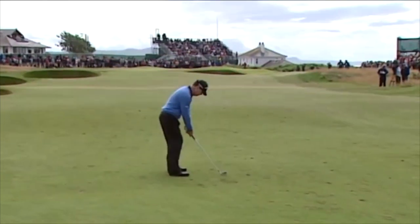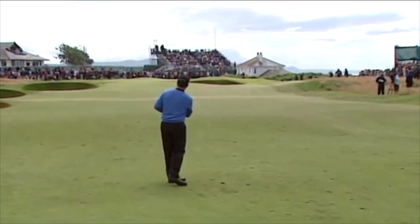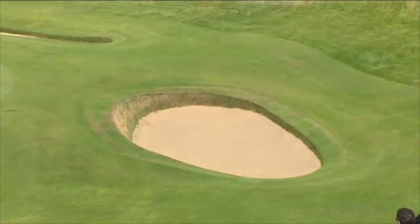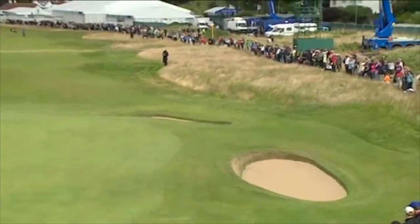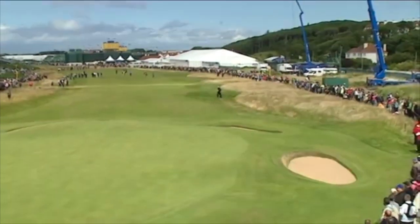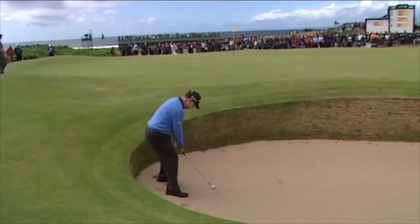Shows how the wind is affecting this shot. There you go, coming in a little bit from the right into the face, and this one's gone left. Oh dear. Well, we saw Bryce Mulder in there. He was on the left-hand side on the downslope, but that's right in at the back lip there, and that was a poor shot from Watson to the hole. Well, he may have misjudged the strength of it.